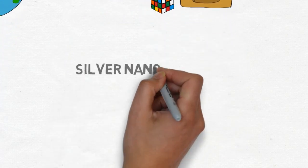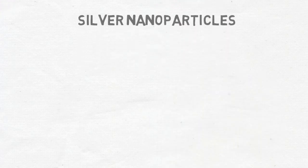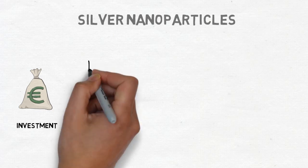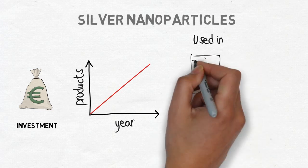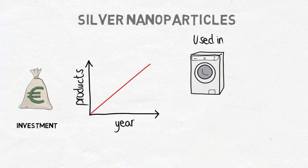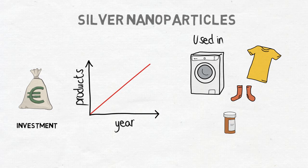Among the groups of nanoparticles, silver nanoparticles attract more and more investment, and the number of products containing silver nanoparticles is continuously increasing over the years. They have found many applications and they are being incorporated in washing machines, clothing, food supplements, creams, and other personal care products.